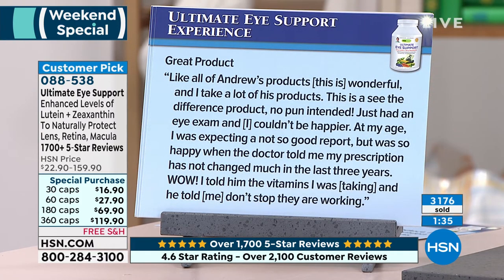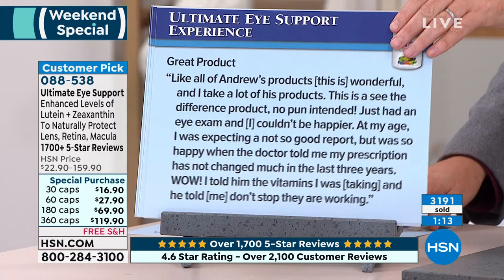Like all of Andrew's products, this is wonderful. And I take a lot of his products. This is a see the difference product, no pun intended. Just had an eye exam and I couldn't be happier. At my age, I was expecting a not so good report, but was happy when the doctor told me my prescription has not changed much in the last 3 years. Wow, I told him the vitamins I was taking and he told me, don't stop, they are working.